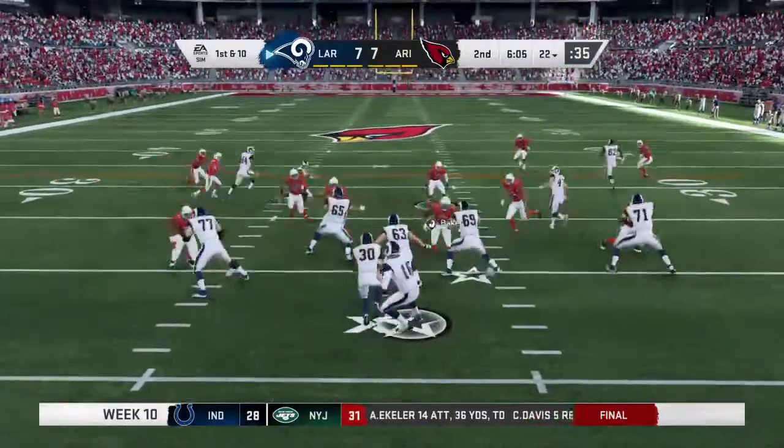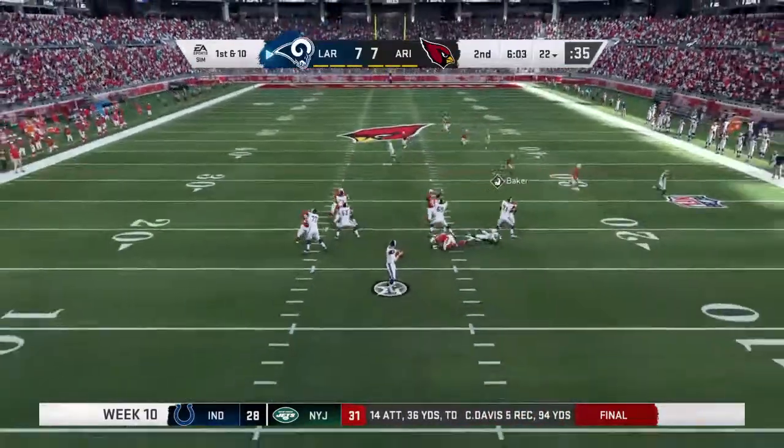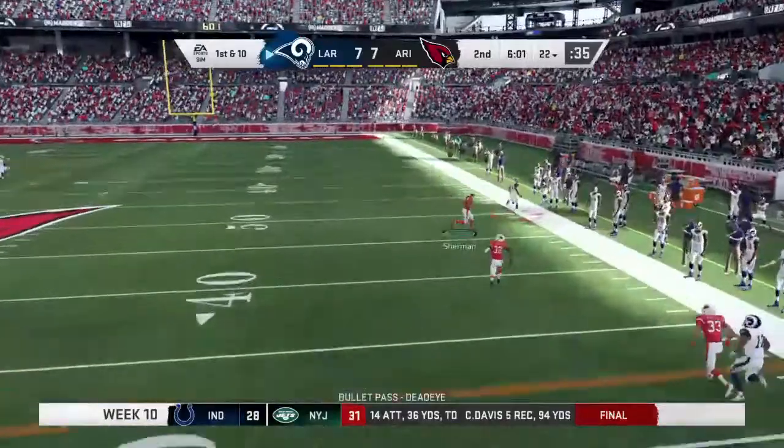Appeal to the vanity of your offensive line. Tell them that they control your fate. Leverage guys. Win the line of scrimmage.